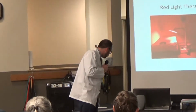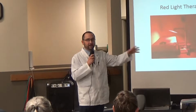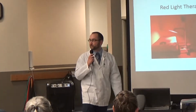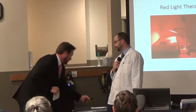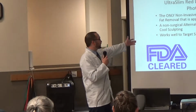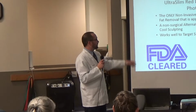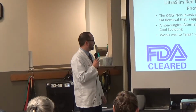Now, the way this works, this is an FDA cleared device that you're only going to find here in our office. In terms of Pennsylvania, you're probably not going to find it other than Pittsburgh and Philly. Well, look at that. Just read it, I don't have to talk. So, it is the only non-invasive treatment that is FDA cleared for this sort of procedure.